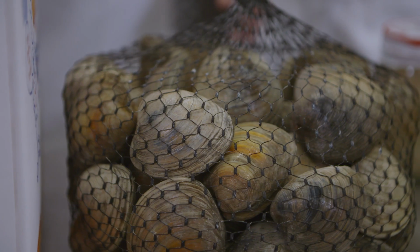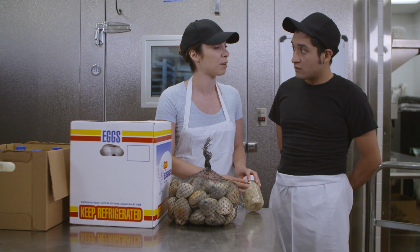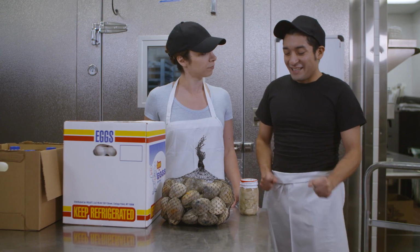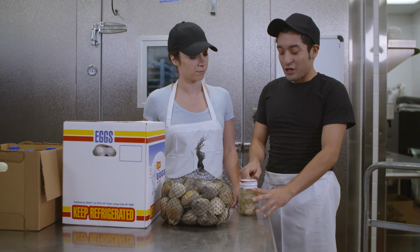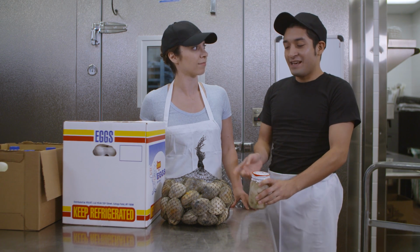Here we have both live and shucked shellfish. So that's just shellfish that's been removed from its shell. What temperature should we be receiving these at? Let me see. Shucked shellfish should be received at 41 degrees Fahrenheit, and for live shellfish, they should be received at 45 degrees Fahrenheit. That was really close.